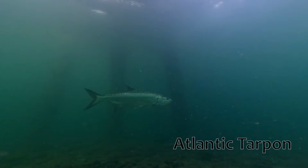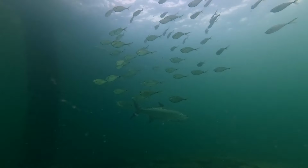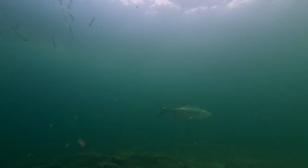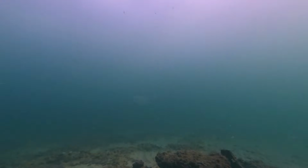It was a massive tarpon, 5 or 6 feet long. The video just doesn't do it justice. This thing was well bigger than me. After it swam past, we looked over at each other with the widest eyes.